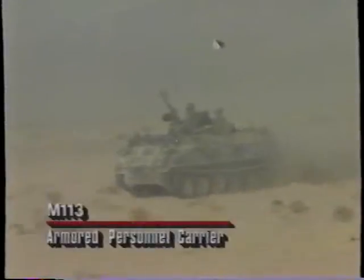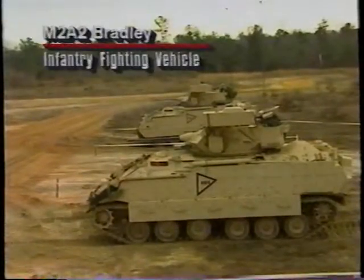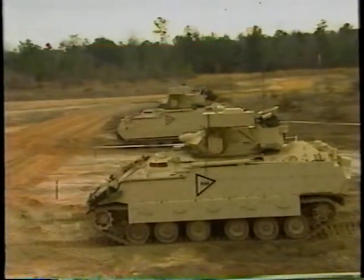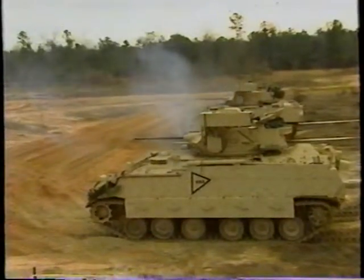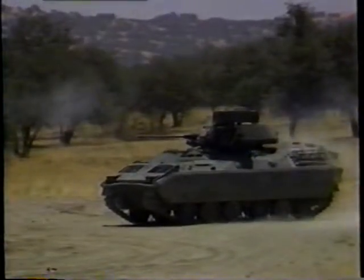In the 1950s and 60s, infantry vehicles evolved into fully tracked armored personnel carriers, such as the M113. These vehicles were completely armored, though not as thickly armored as a tank. In the 1980s, the Bradley infantry fighting vehicle emerged. The main advantage of the Bradley over earlier vehicles is its tremendous firepower, a 25mm autocannon and a pair of TOW-guided anti-tank missiles on the turret.